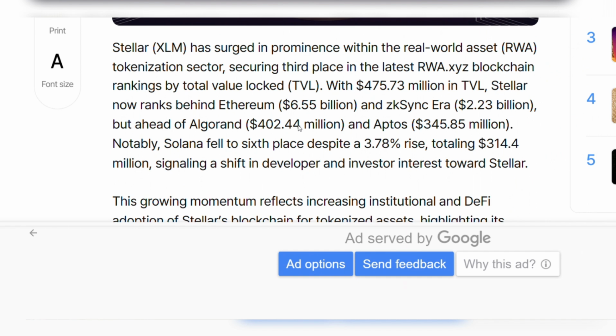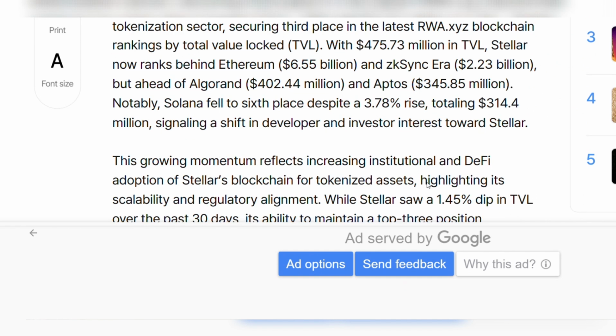The result? More tokenized assets are flowing through Stellar than almost any other chain. This is a market that's only going to grow, and Stellar is positioning itself as a foundational player. This isn't some side project. It's a massive, underrated trend that's quietly gaining steam while others sleep on it. Don't expect this story to stay under the radar for long.